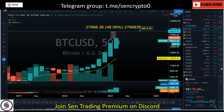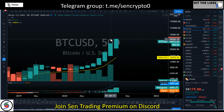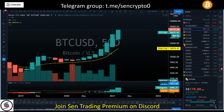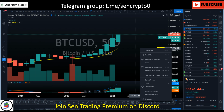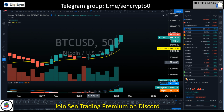Okay, so we did exactly expect this move to close at or above 50k, so we could expect basically on the Heikin Ashi candle to get another rejection somewhere around 75 to 85k. All right, so once again, no sign of reversal on the 50-day cycle, pretty smooth.